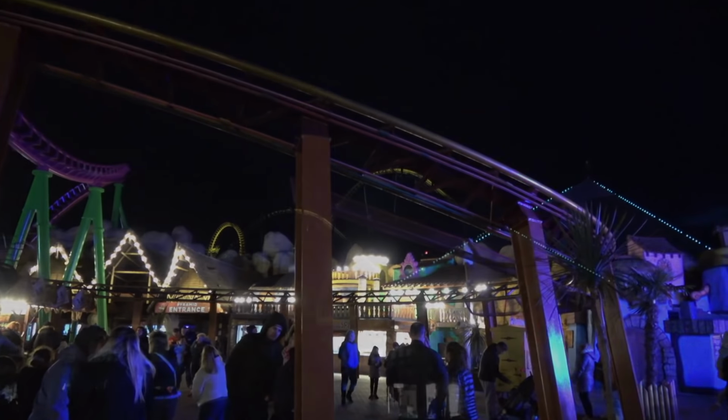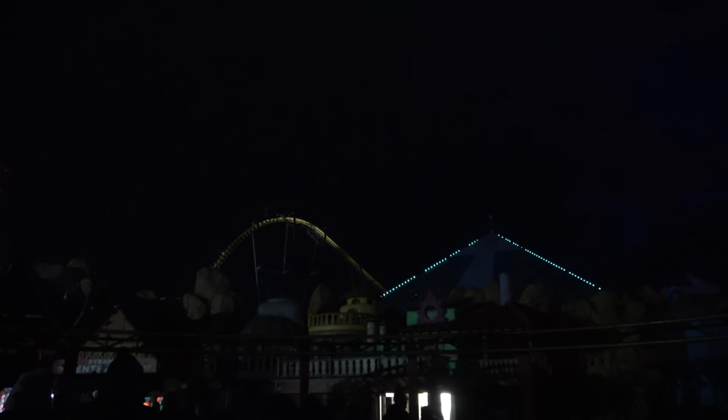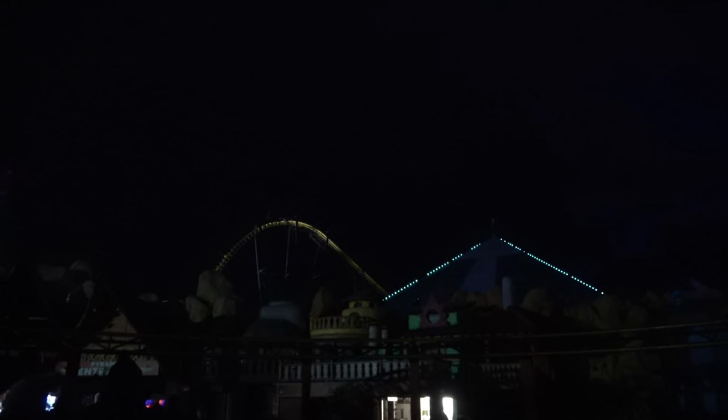Enjoy the show. Our fireworks display will commence shortly. Please find yourself a suitable location within the outdoor fairground to watch the fireworks. Please note that lights will be dimmed during the performance.